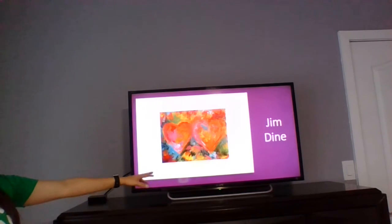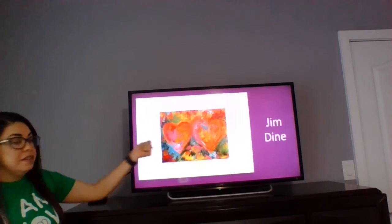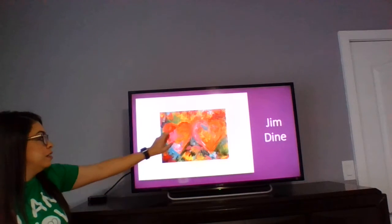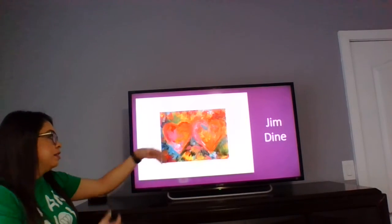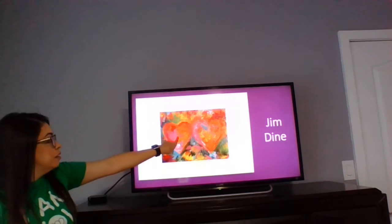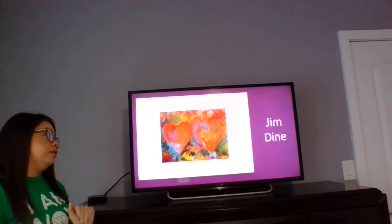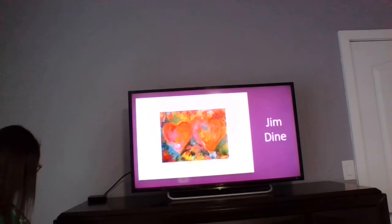Okay, this piece was created or inspired by Jim Dine. I picked this particular piece because it had some meaning for me. It has the two hearts, like our WOW logo. They're not together, but it's the symbolism behind it. And again, you see the use of the bold color. So that's the common theme between all of the pop artists.